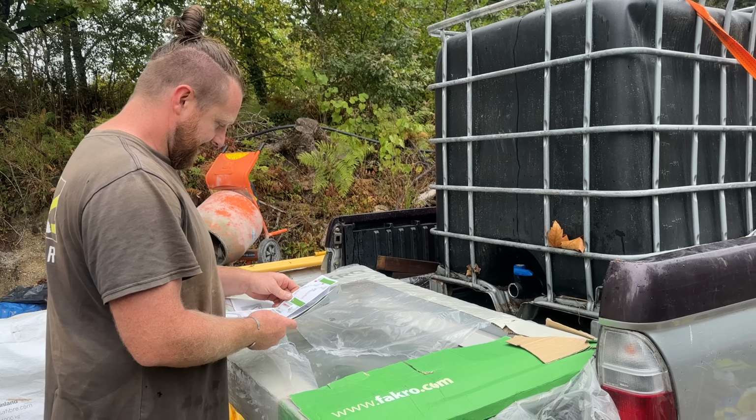There's kind of a contrast of two things here. We've still got the IBC on the truck. Yeah, we're always prepared now, after the fires. But we will talk about that in a bit. Today, I thought we ought to just get prepared.